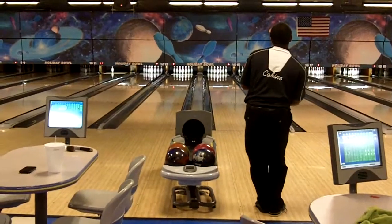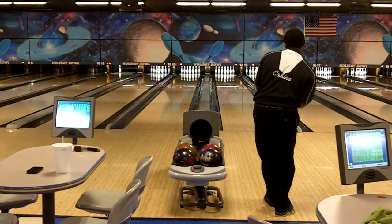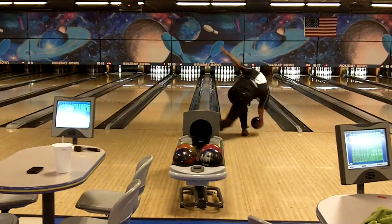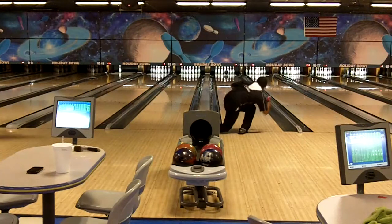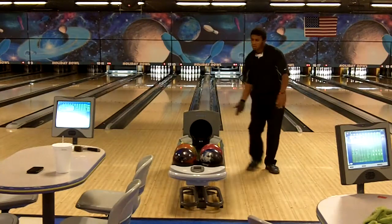From Albuquerque, we're here at Holday Bowl for the title matches of today's JBT event. Season opening action in the New Mexico-Texas Conference for 2012-13. Here's Danny Cobine shooting with the strike working in the fourth frame, and he's going to remain Dutch if he can spare up that 4-pin he just left.